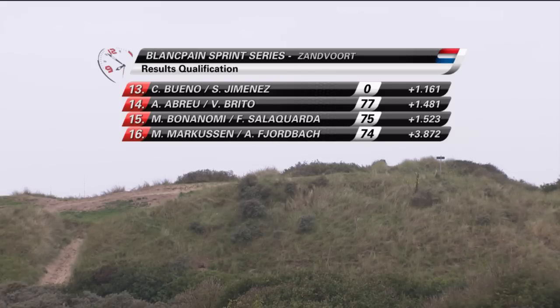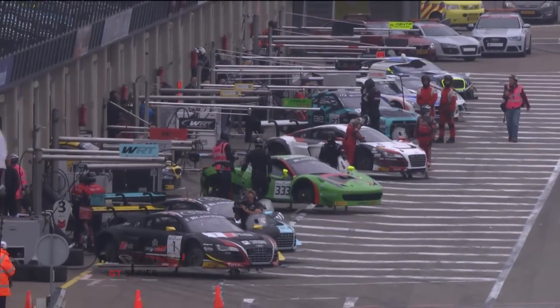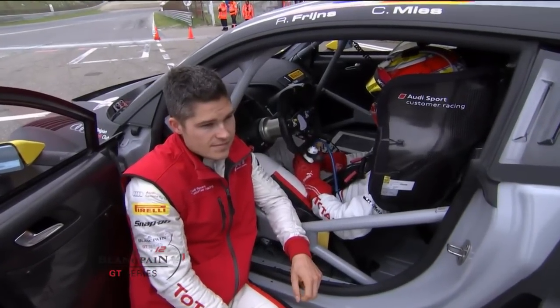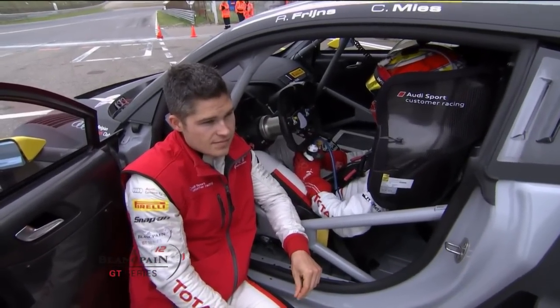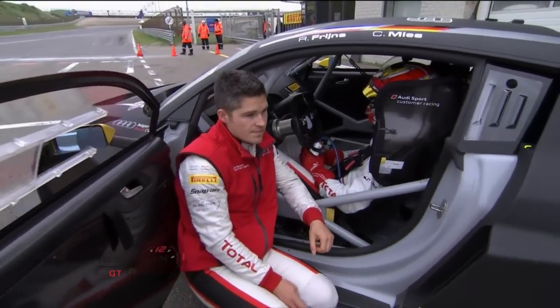So not a good day for the ISR Audis. Those are our top 8 that are going through, and there is Christopher Mies with Laurens. Very composed and relaxed personality, Christopher Mies.